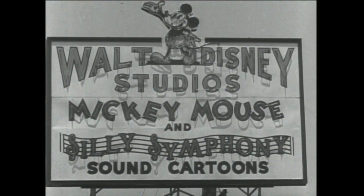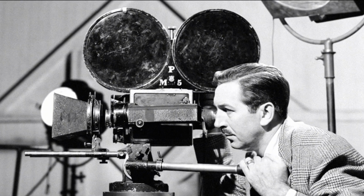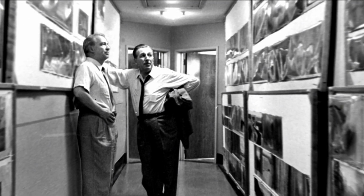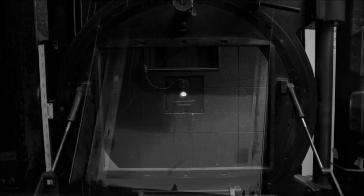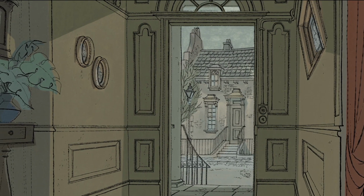Walt Disney was one of the greatest innovators of 20th century filmmaking. Whenever his artists faced a technical challenge or attempted something that had never been done before, Walt and his engineers invented a solution, like the multi-plane camera in the 1930s for creating depth and three-dimensional effects. Or they would adapt existing technology to their own needs, like the Xerox process in the 1960s, which simplified the ink and paint stages of production.